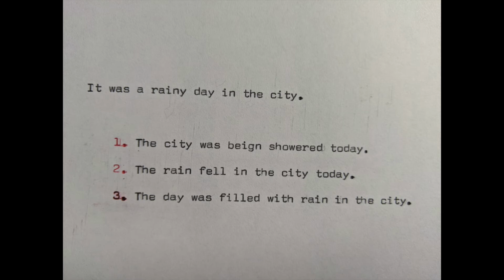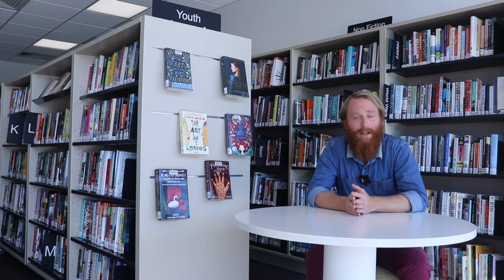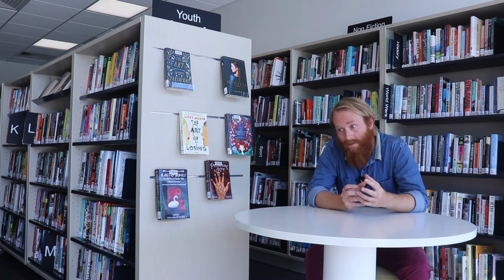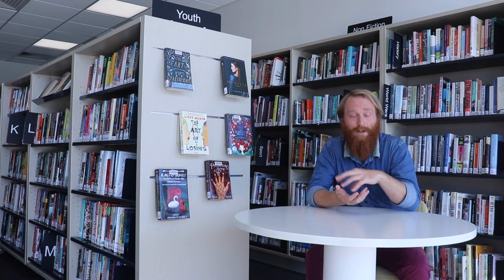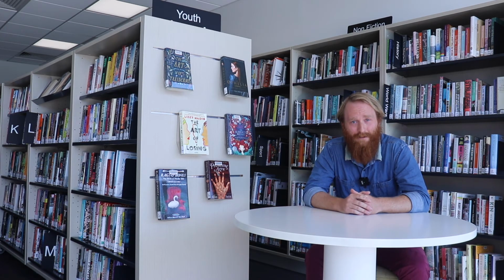You can keep going with this. You can change your vocabulary. Rain could become shower or storm. You could keep playing with it and keep fixing it and transforming it until you get something that you don't want to change. That's when you found the writing you want to focus on.